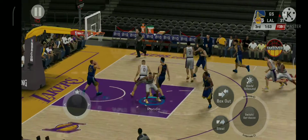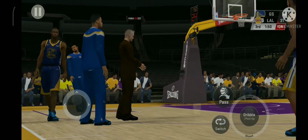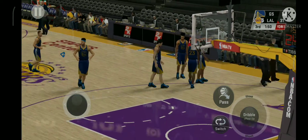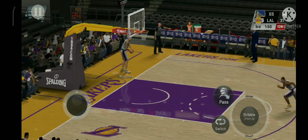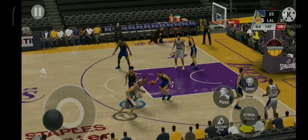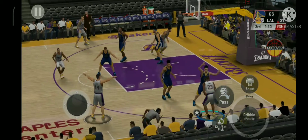And here comes the break. Curry's shot is good. They've now scored 6 unanswered. Every time they get scored on during this run, it's come from inside the paint. And the Lakers call time here. Outside Rondo. LeBron James on the wing.